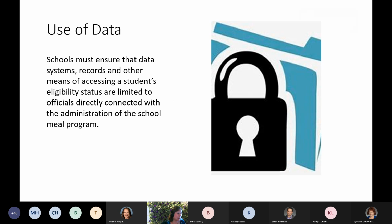Okay, and the other issue with the use of data is that schools have a lot of private information about families. You think about the income that's being listed on the free and reduced applications, and no one wants their private information divulged. If a household thinks that their information is not being protected in a school, you're going to have a hard time getting people to send in their application. So I just wanted to help you see that you really need to be keeping your free and reduced applications under lock and key, and any of that data that's on your computers needs to be password protected.